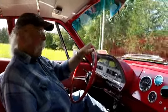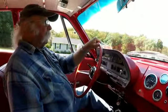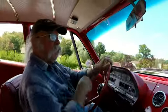And they are very much a B-body. 62 was the first year of what they call a B-body, that were unibodies. The other cars, 61 and older, had full frames and separate bodies. So this was kind of the new technology in its day.